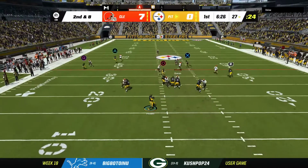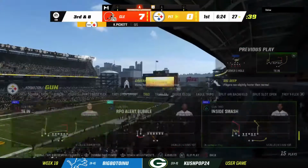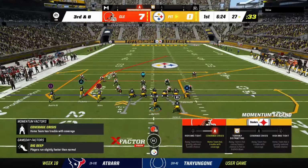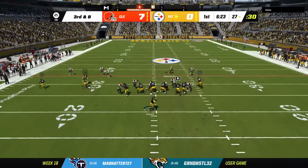Pickett, he'll look to throw it. Forced out to his left. And he'll be hit as he releases it, and that'll fall incomplete. They certainly did a nice job improvising there, extending the play, hoping someone would come open downfield, but they never did.